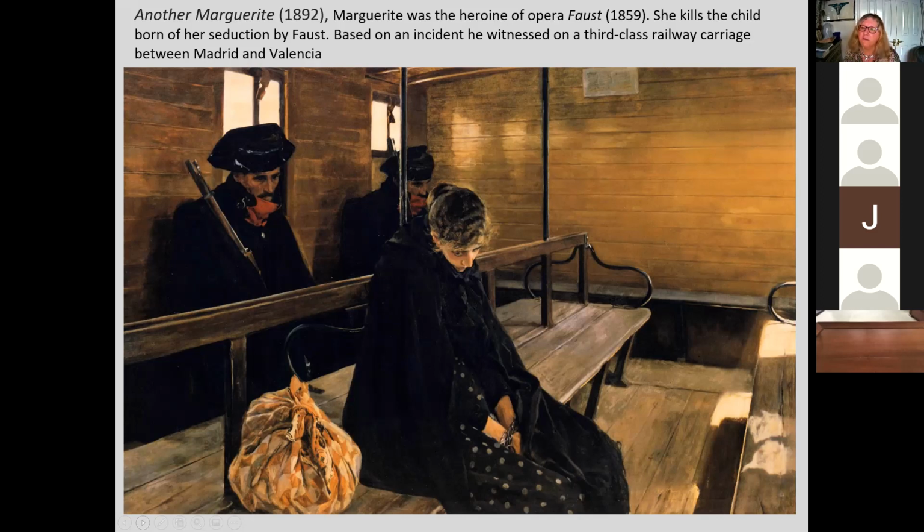And according to Sorolla, who actually saw this incident on a third-class railway carriage between Madrid and Valencia, so again it has a sort of reportage feel to it.